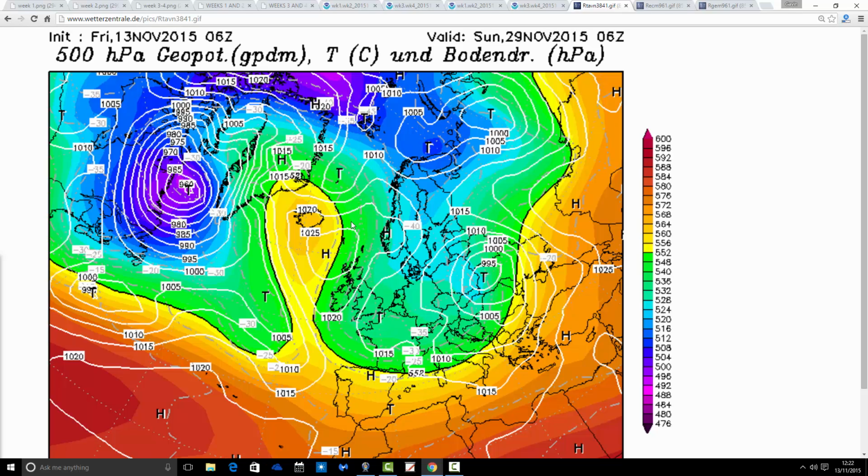No sign whatsoever of this, I have to say, on those longer range models that we were just looking at, the JMA and the CFS. But this is a block chart, and it is much colder with the wind coming in from the north and the northeast. Certainly bringing frost, probably bringing snow to northeastern parts of the country for the end of November.